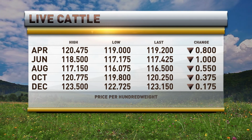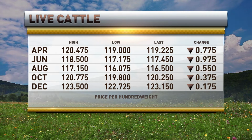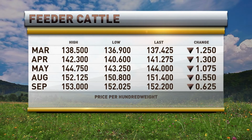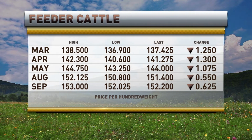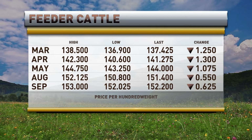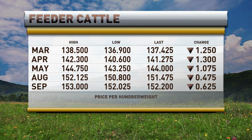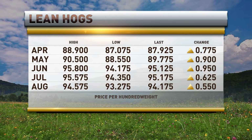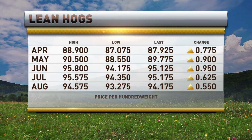I want to go over here to the futures right now, provided by Bar Chart. April live cattle down 80 at 119.20. And of course, today is a show list day. Over in the feeder cattle market, April is down $1.30 at 141.27 here. Well, not quite a $2 trading range over there in the feeder cattle market. With lean hogs, we've got the April up 77 at 87.92.